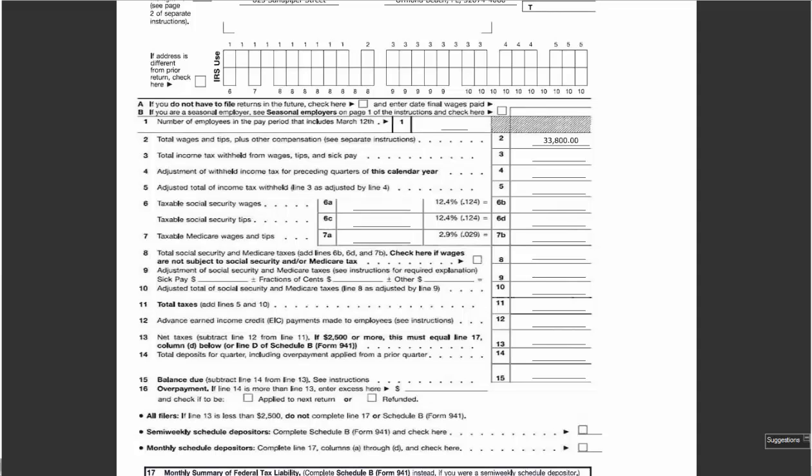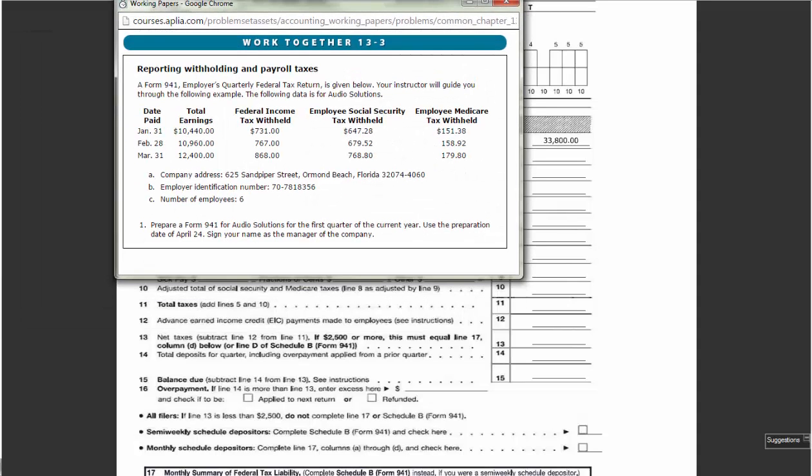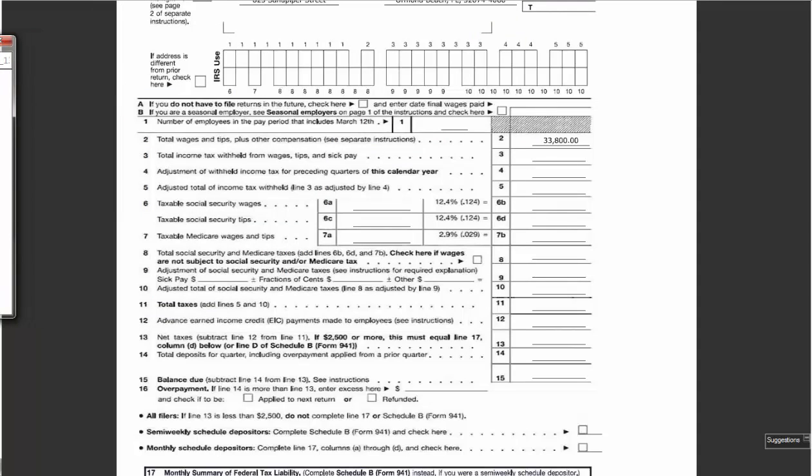Box number three, what are we calculating? Total income tax. So when I look at my directions, I'm adding up my federal income tax withheld. So I'm going to add 731, 767, 868. And then, Cody, did you get that number already? What did you come up with, Cody? Okay, so we're going to type in 2,366. Now, number four. Adjustment of withheld income tax for preceding quarters of this calendar year. In the directions, did they say anything about that? No, so we're going to put a zero in there.